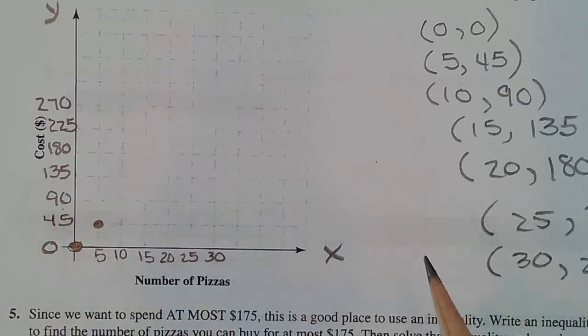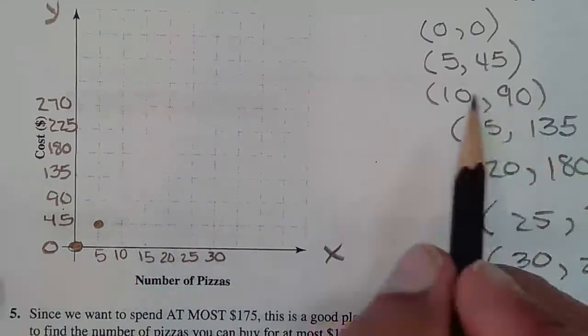Sorry if there's noise in the background, but the air show just started in my neighborhood.